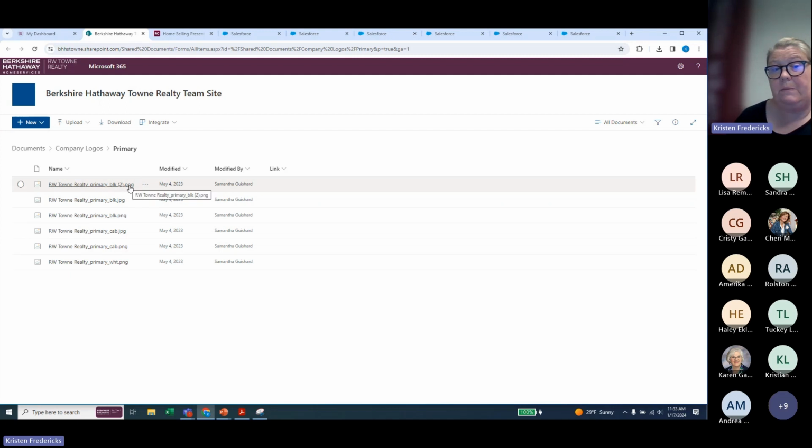As a tip, anytime you see a .png, that means it has a transparent background. That allows me to put that white logo, that Cabernet logo, or that black logo on top of another photo, and it's completely clear in the background. The JPEG is going to have a white background. So if you're using it for a PowerPoint presentation and you want to put the logo on top of a big Cabernet background or another photo, you're going to want that PNG. If you're just putting it on top of something white, you can certainly use the JPEG.